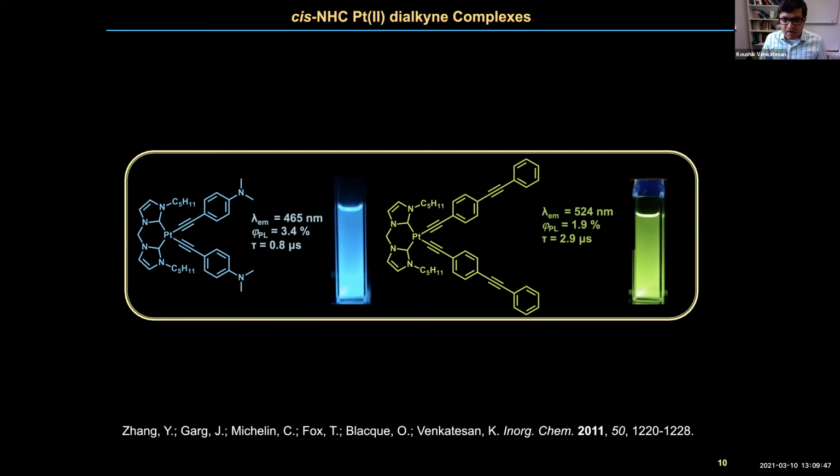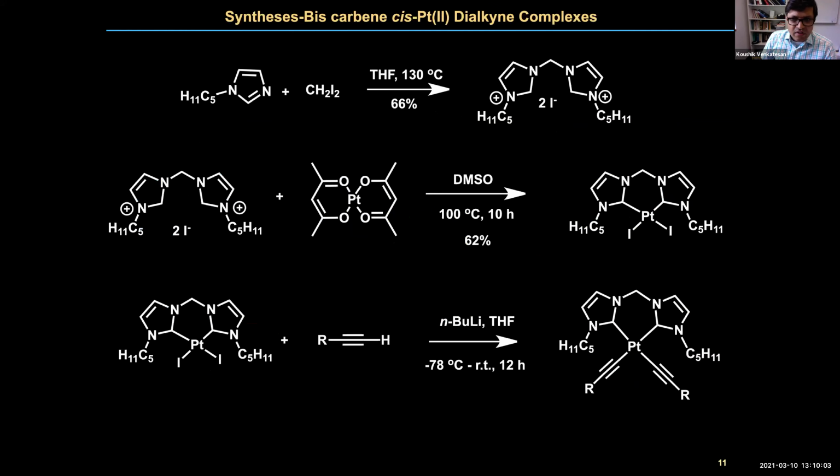So in the meanwhile, we were trying to explore how our hypothesis of developing blue emission based on these carbene complexes would work, because there was not much in literature at all on these kinds of dialkyne carbene complexes. So we started with this nice work. Actually, we used a work of Professor Thomas Strassner from Germany. He had developed these carbene platinum diiodide complexes using platinum bis ACAC as the starting material. And this synthesis of the starting material works very nicely.